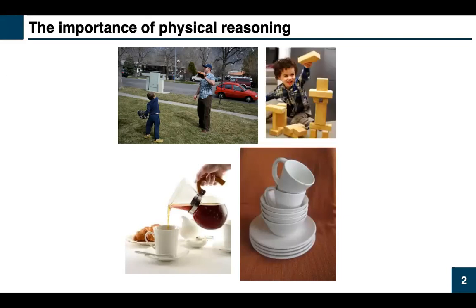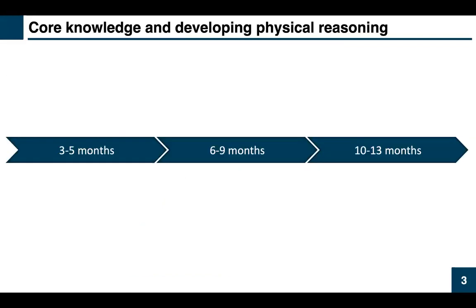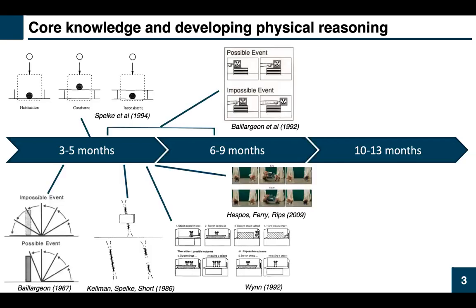Well, one hint might come from how young children develop their knowledge about the world. If we look at the developmental trajectory of infants' understanding of physics, we find a lot of early structure, but also important learning throughout the first year of life. Beginning at about 3 to 5 months of age, around as early as we can test their knowledge, infants demonstrate a basic understanding of the world that we often call core knowledge.